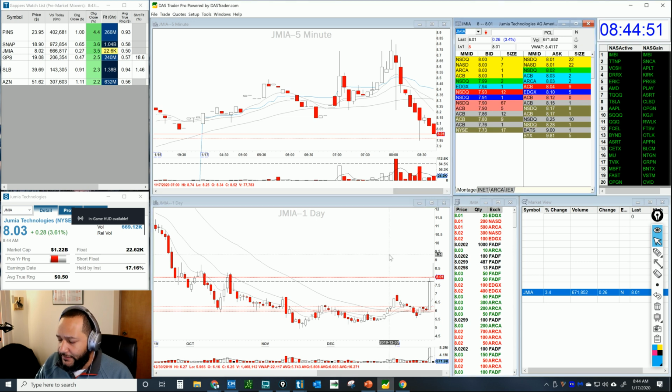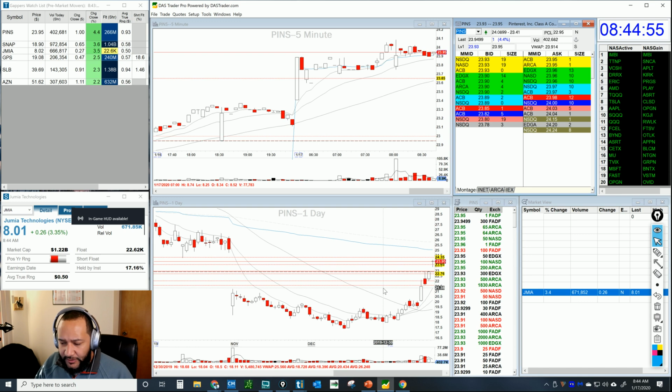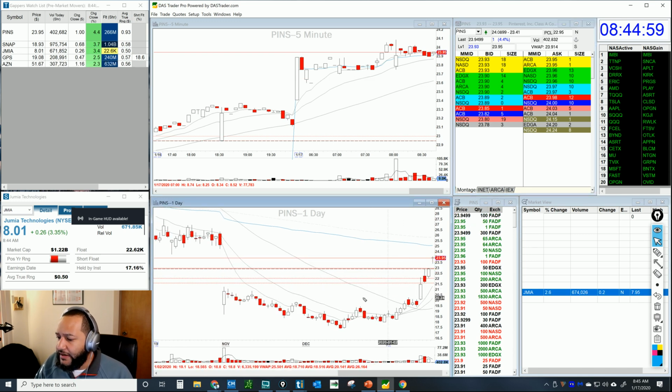Next, we have PINS here. What is that doing? The last couple of days it has really run up pretty good. Let's remove some of these levels here. We had a nice little breakout here. We had a level right on there, a nice little breakout above 20. It put in a very nice bar here.